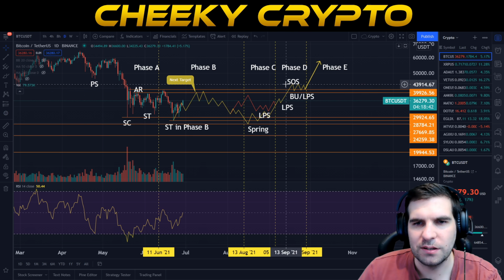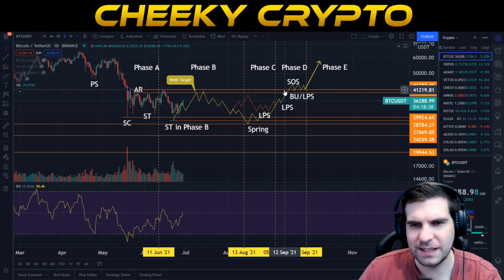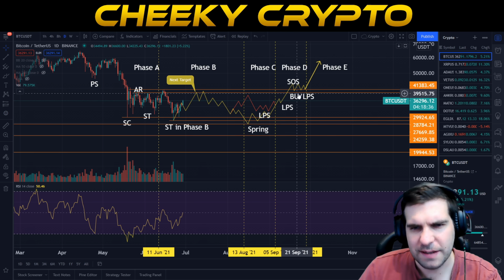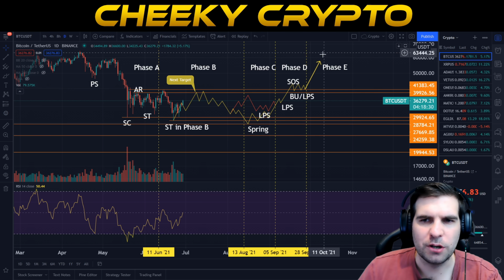We obviously go into a sign of strength, pushing through phase D. It's very bullish at this point. The narratives in the space will be changed. We'll be testing quite heavily this upper bound here, and then obviously we'll go straight on up from here.